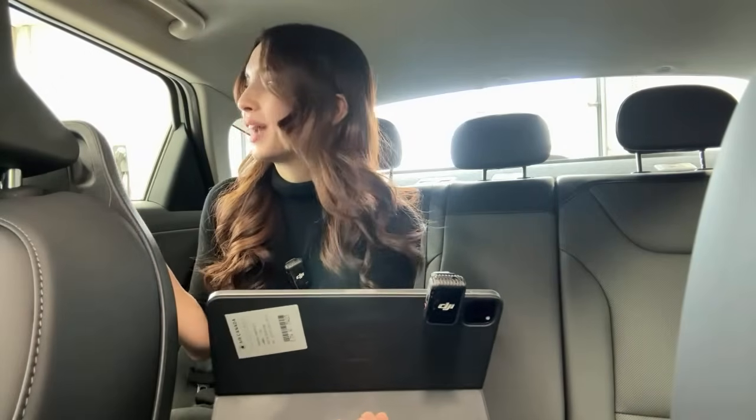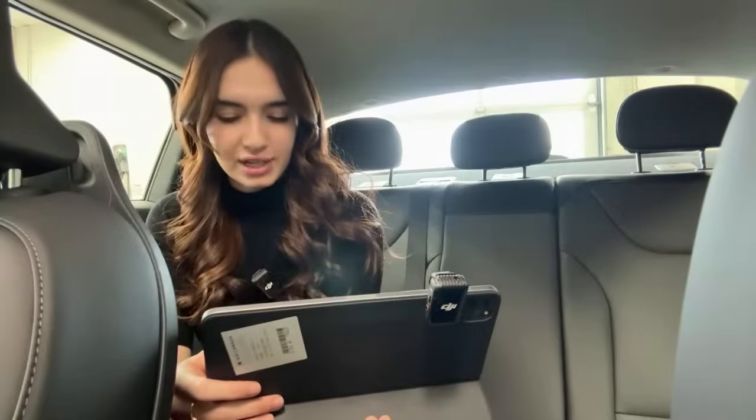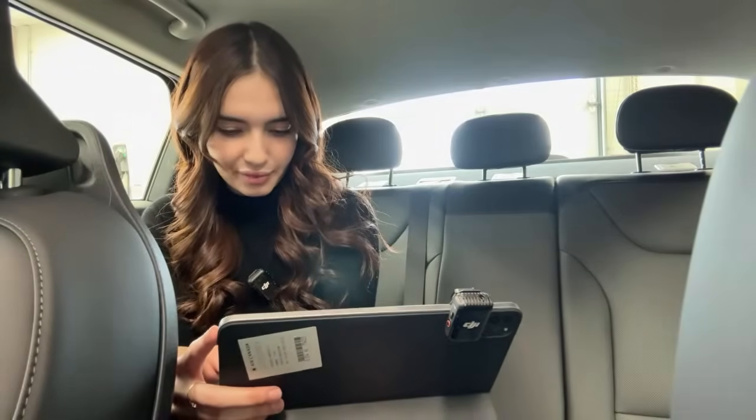0 to 60: unfortunately, I don't have that number off the top of my head. Can we test drive it soon? Test drive absolutely soon. We still got a little bit of ice outside, and these vehicles aren't ours personally. But when things get a little bit better, I think we should definitely do a test drive. However, we have done a test drive review while we were in Texas with the K4.